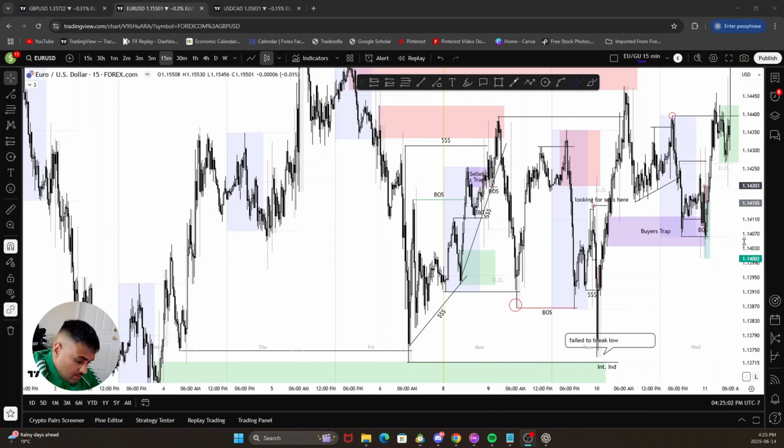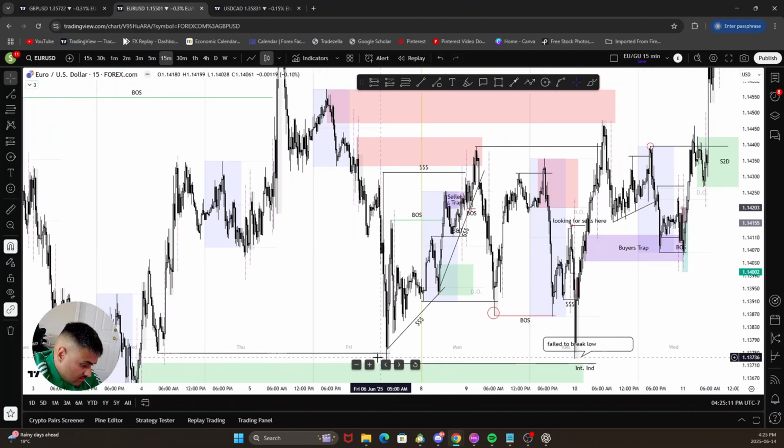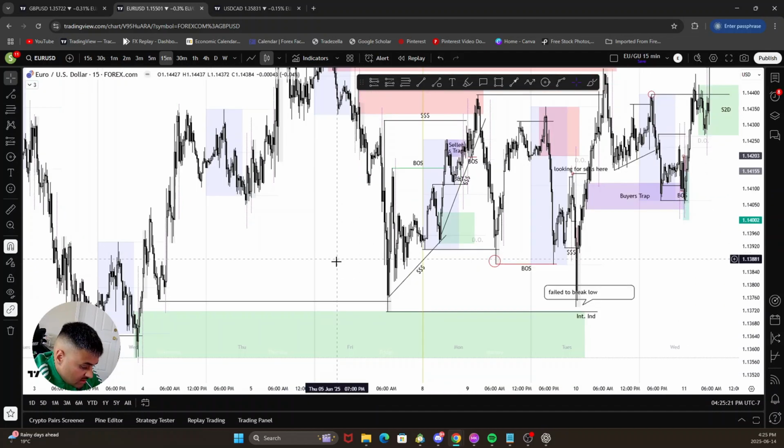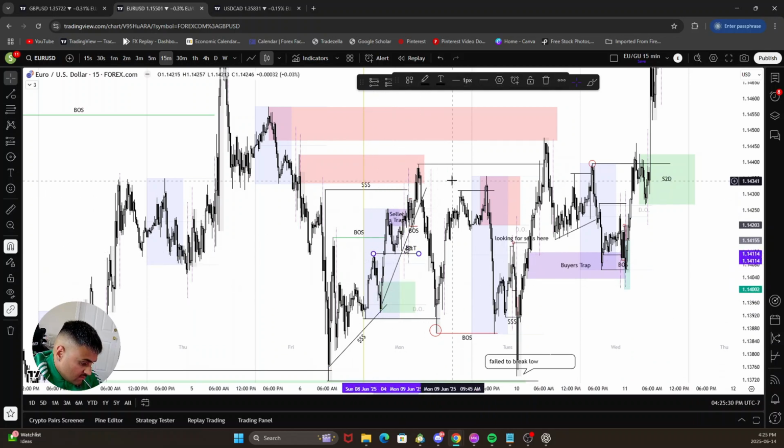So on EU, I was looking for sells in London session. I only trade London session now. I'm not a big fan of NY, but look at this. We took out all this liquidity and tapped in this demand zone. Then we're creating all these trendline liquidity up here. We got a break and a test. We got lots of orders sitting here.